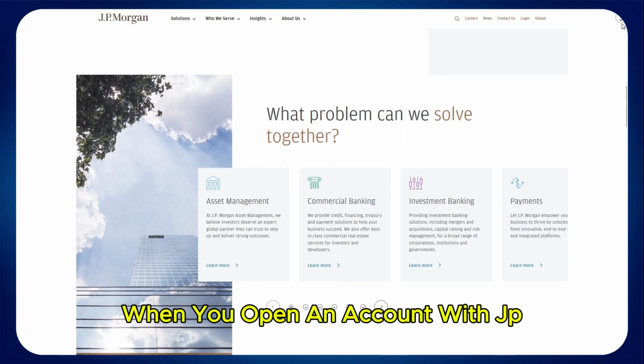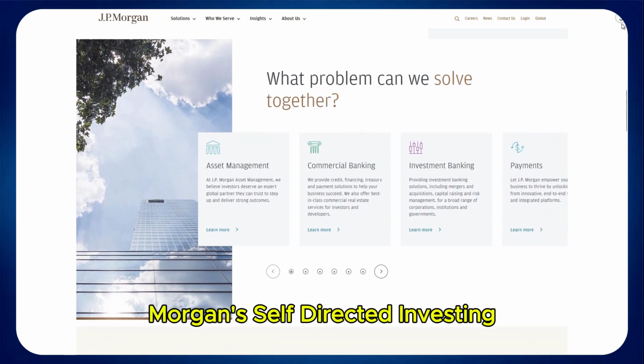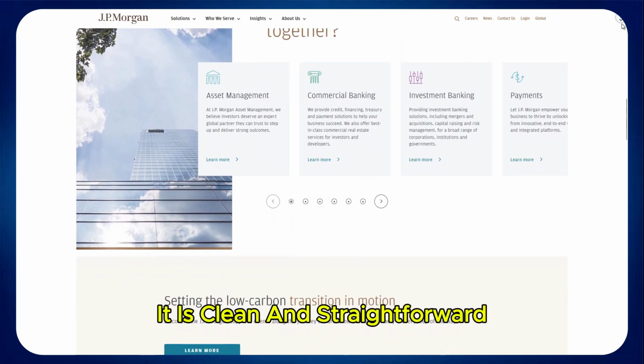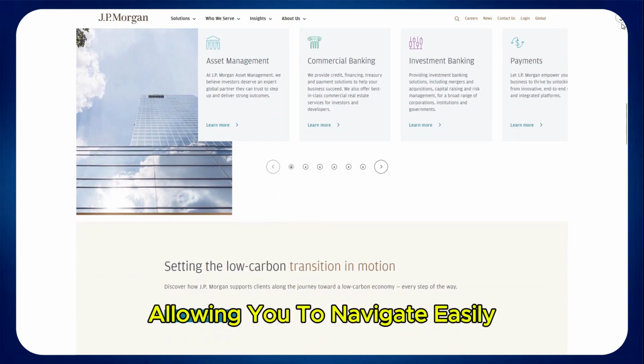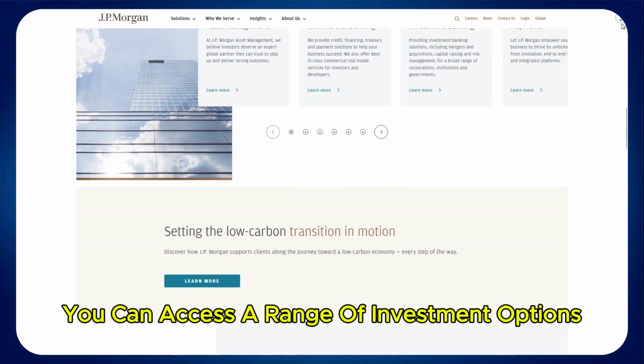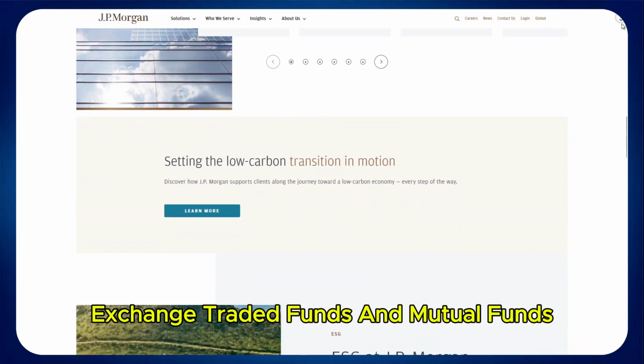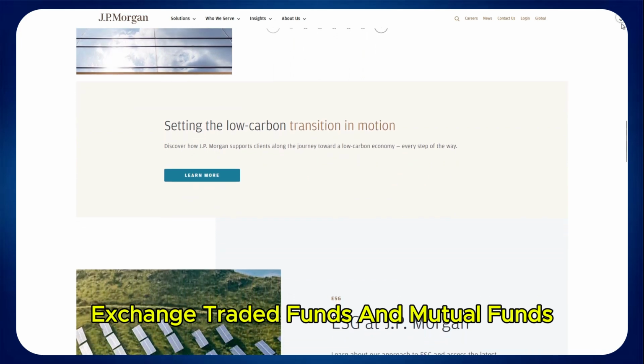When you open an account with JP Morgan self-directed investing, the first thing you notice is the interface. It is clean and straightforward, allowing you to navigate easily. You can access a range of investment options, including stocks, bonds, exchange-traded funds, and mutual funds.